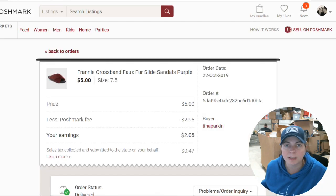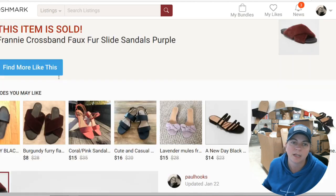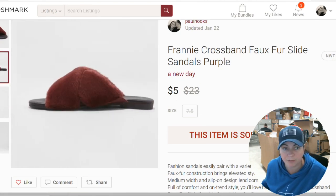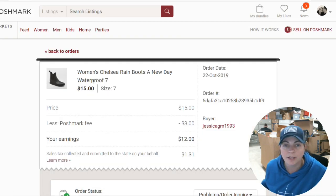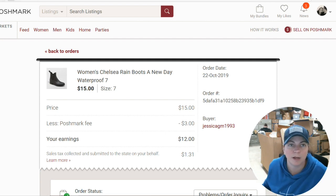Then I've got, let me see, 1, 2, 3, 4, 5 more items after this one. I've got a pair of really cute fuzzy slippers that I've had forever. I paid $2 for them out of a liquidation box, only made $2.05, but they have been on my store forever, so I was really glad to actually sell the very last item. But I was able to find some really cute stock photos of this, and so that helped to sell the item as well. Then another pair of these waterproof rain boots that I paid $7 for, earned $12, and so I made a $5 profit on these ones as well.